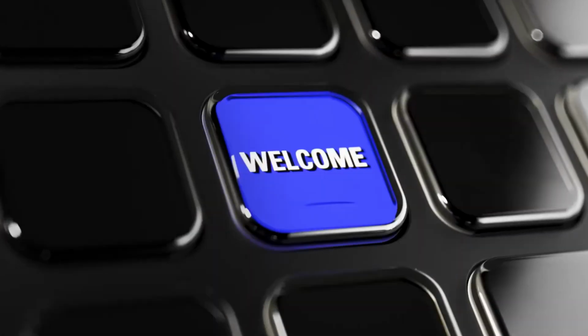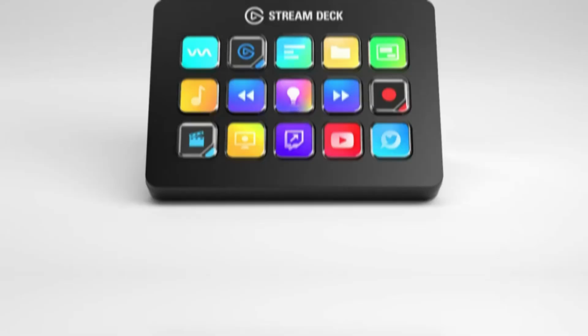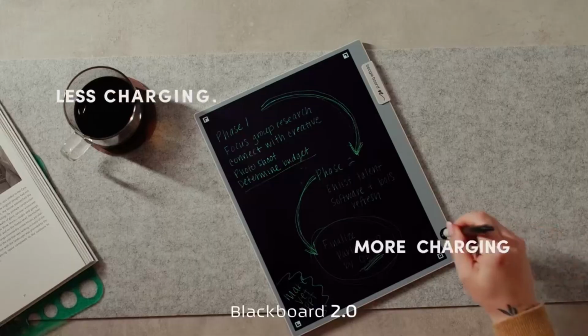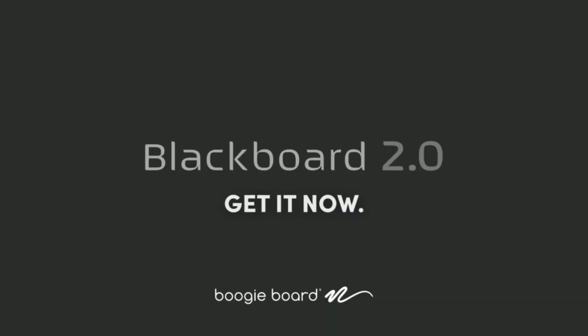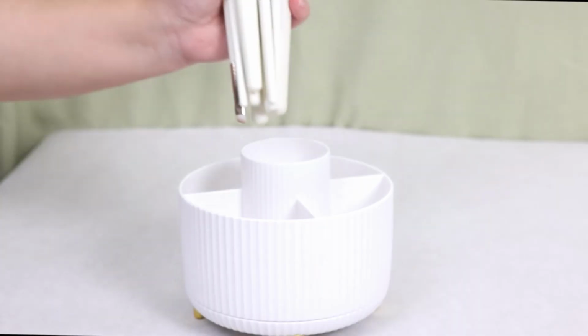Transforming your workspace into a productivity powerhouse has never been this exciting. With these 20 incredible gadgets of 2025, you're all set to boost efficiency, comfort, and creativity like never before. Whether you're a remote worker, a creative professional, or simply someone who loves a well-organized setup, these tools are designed to make your work life smoother and more enjoyable.